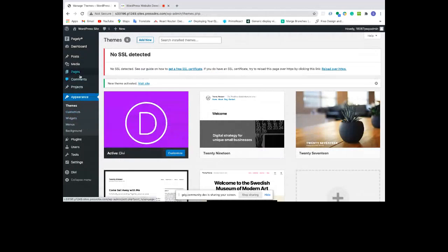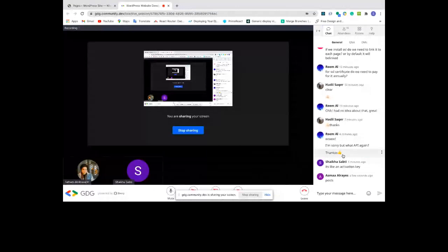So now I can go to pages. What are pages? Does anyone remember what are pages? Pages are not posts. It's very important to understand the difference between pages and posts, and if you're using Divi, the difference between posts, pages, and adding to it something called projects. Anyone to answer what are pages? Exactly, static content.